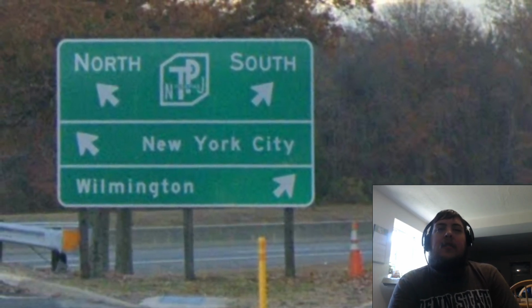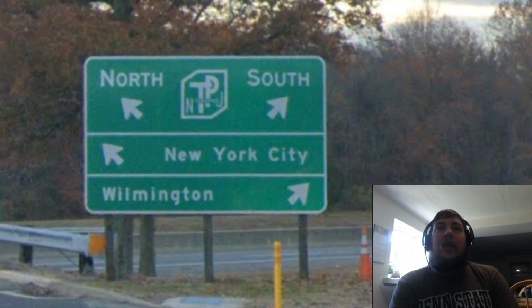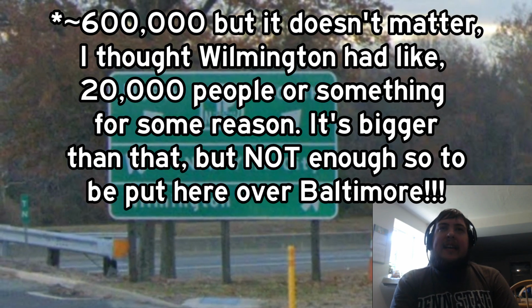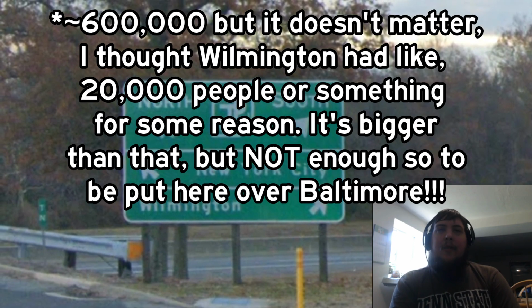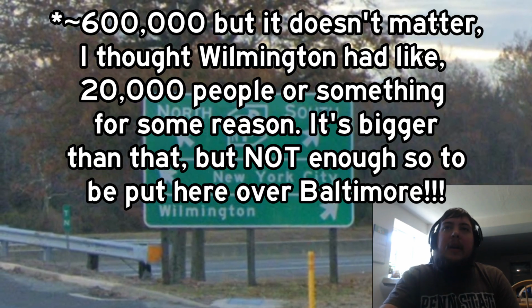There is no reason for Wilmington to be there when it is dwarfed by that city of like 700,000 people southbound, and Wilmington is just like some random nothing little town in Ohio that we saw on eastbound by comparison.